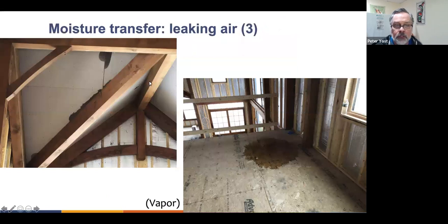This is a building about 30 miles from the Canadian border. I got called in because this is a very high performance home. It was incredibly airtight. Sure looks like a water leak up at the roof level, doesn't it? There's a big puddle on the ground. Turns out this is an air leak.